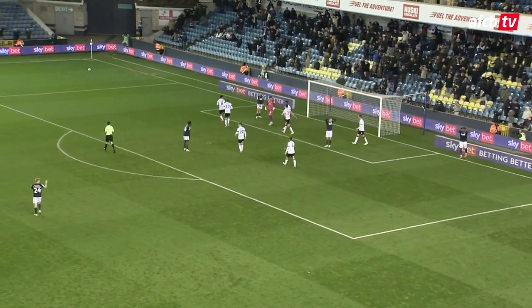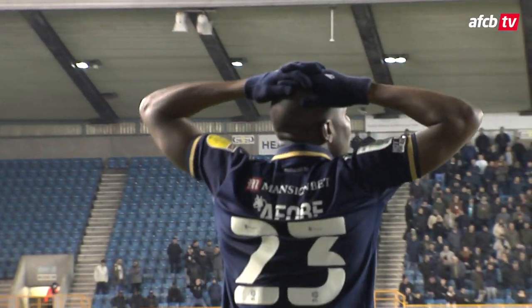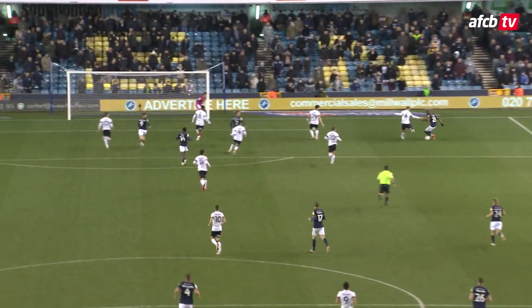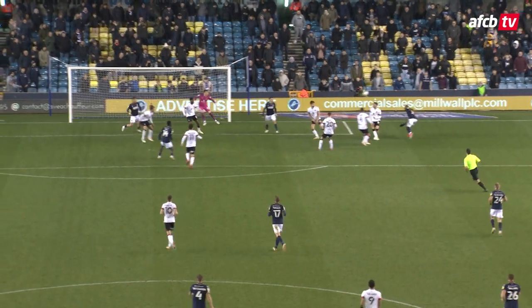Lerma with a huge clearance at the back post. Oh God, that was good. Millwall lurking in numbers, waiting to tap it in. Jefferson Lerma, that was vital to keep the scoreline at 1-1.